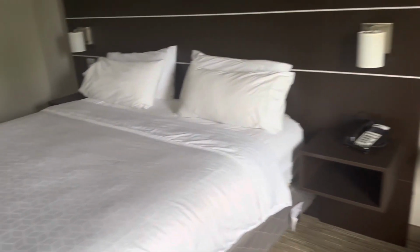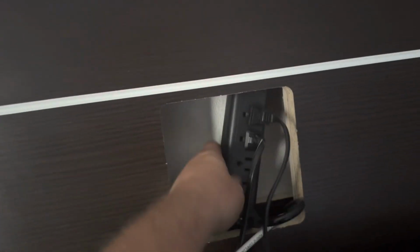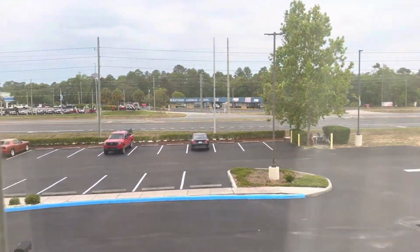That's how you know it's gonna be beautiful when it's a Holiday Inn Express. Let's get some light in here. And there we go. So the bed looks okay. TV, it's pretty small. I like this. This is my favorite. Just leave that there, right? Cut a hole in it. Leave it right there. But when you get a Holiday Inn Express, this is what you get. I do like the scenery though.